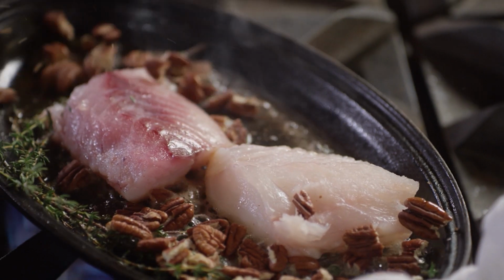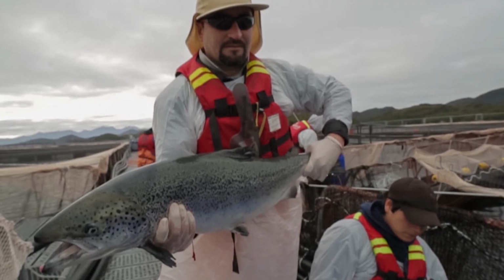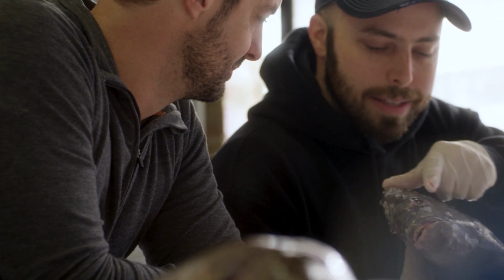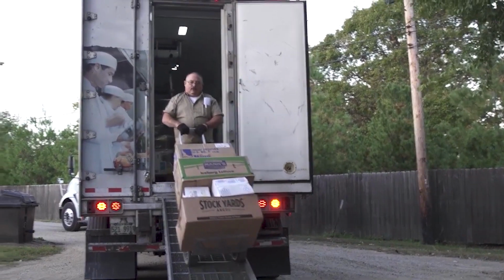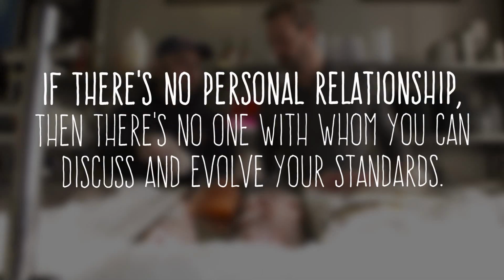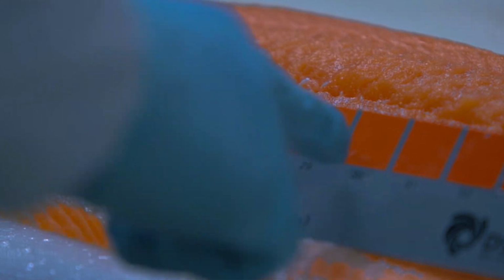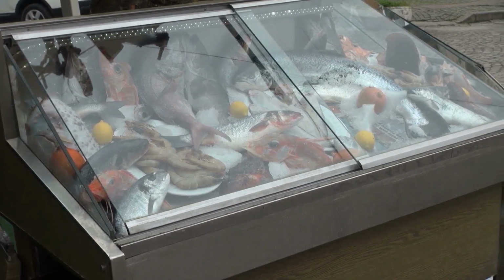Your purveyor is the single most important partner that you're going to have in this whole process. Cultivating and maintaining good relationships with the businesses or individuals from whom you're receiving your seafood is critical. I cannot stress enough how important this is, because a personal relationship creates a sense of responsibility for that supplier for all the products delivered to your door. If there's no personal relationship, then there's no one with whom you can discuss and evolve your standards, work with to help achieve those standards, and ultimately to hold accountable when those standards are not met.